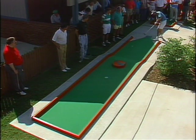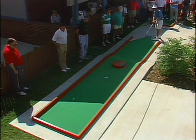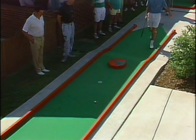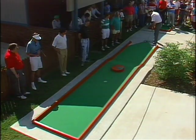Dean Wiggins been putting beautifully throughout this tournament. Really locks in his putt. Position beautifully, but that's going to be putt back over to the side. No chance. I think Dean knew that from the time it left the putter head. Steve does not have a skin, so pressure builds a little bit when you've been shut out.